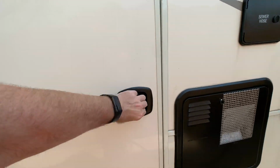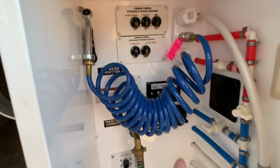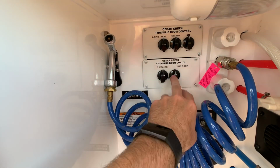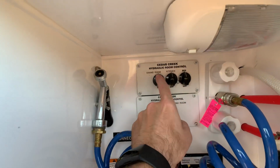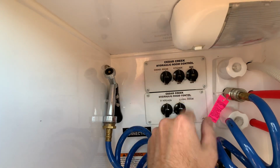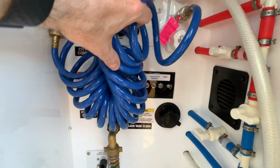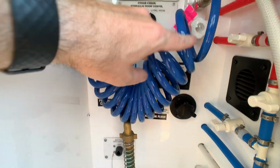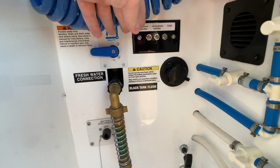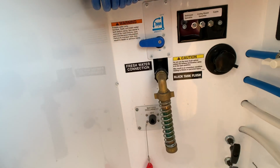A little selector switch in here I'll show you in your compartment area, your waterworks area here. There's your selector switch. You can put the kitchen or living room out if you want that option. You can put the dining room, kitchen, and bedroom out. Outside shower, it's going to be your cable and satellite hook up there. It's going to be your black tank sewer flush right there, washes out your toilet. Freshwater hook up there, pretty easy to figure out.